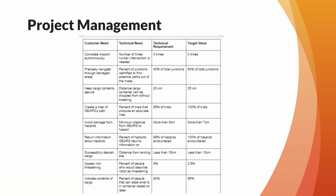To securely transport the cargo, we had a goal of the cargo container being able to withstand a 25-centimeter drop. For creating the map, the target was to accurately return a map 100% of the time. To avoid damage from hazards, the goal was for the robot to come no closer than 7 centimeters to a hazard. And to be non-threatening, the target was for less than 2.5% of people to find the robot threatening. And lastly, to adequately indicate cargo contents, the goal was for 95% of people to be able to identify the cargo contents based on the labels.